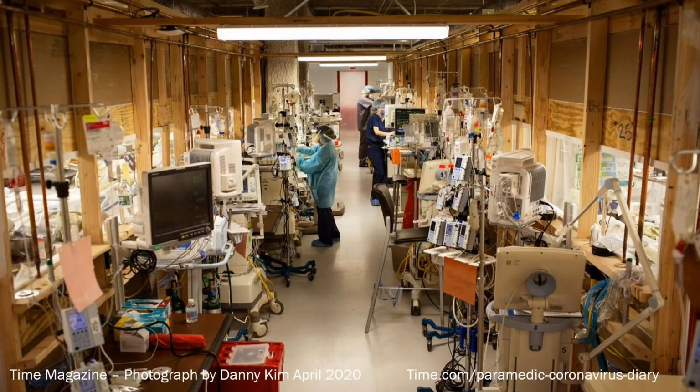The second one, this is at Holy Name Hospital in New Jersey during the height of the pandemic. They quickly ran out of space, so they utilized another room, actually 2 rooms. And then in the hallway between the 2, they set up all the remote monitoring. This is courtesy of Time Magazine. It's a day in the life of a paramedic, Danny Kim. The link is right there if you really want to read a good article. It's full of pictures. It's very, very interesting.